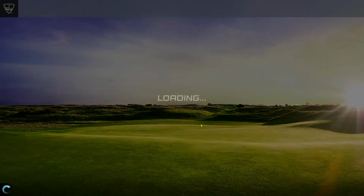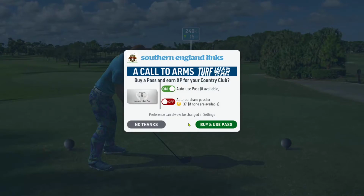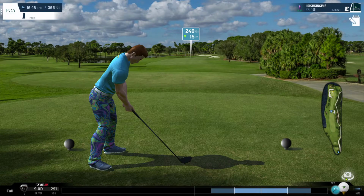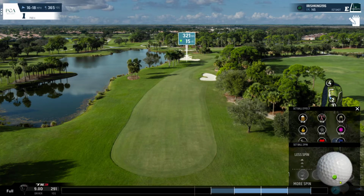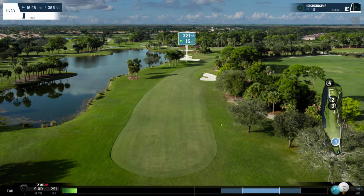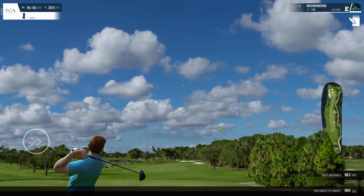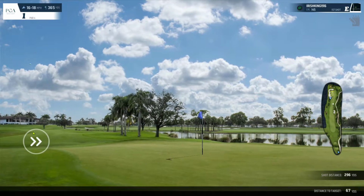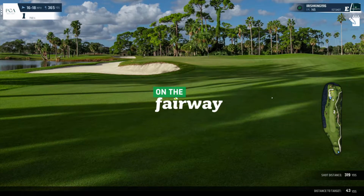I will have one credit left after this. No pressure, Carl. No pressure. Alright, come on. Let's get back to the area we were playing this course the week it opened. Okay, drive into the fairway. Thank you.